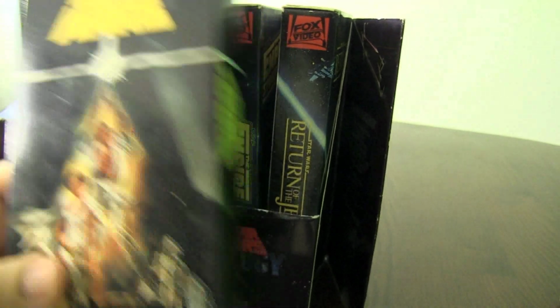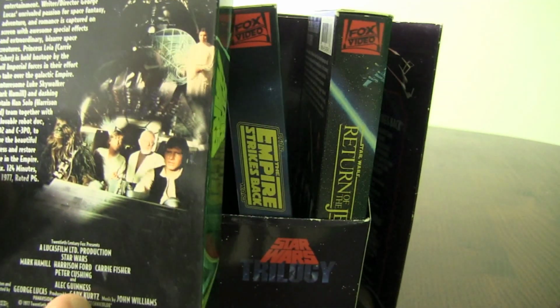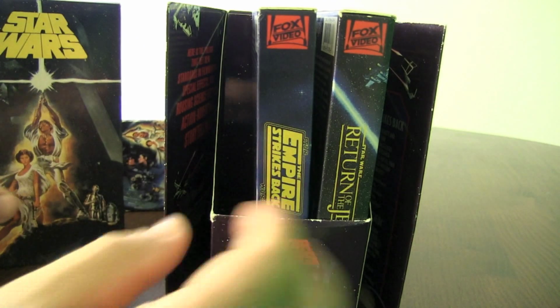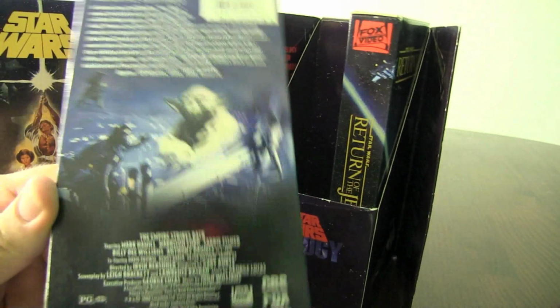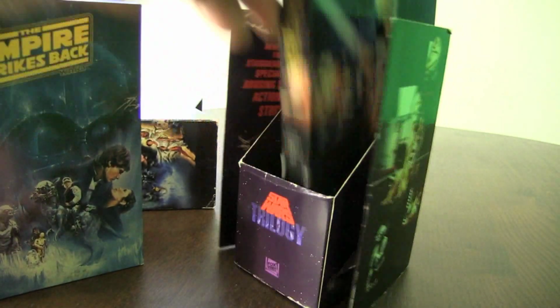You can see the color. This artwork matches the Laserdisc I just showed you as well. And on the back, it talks about the movies. That's the tape itself. It's hi-fi stereo sound. Here's Empire Strikes Back. I've probably seen this version probably over 100 times, easy, each movie. I've memorized the movies practically. And here is Return of the Jedi.